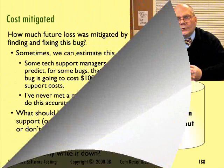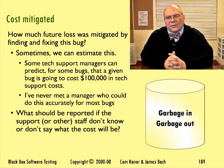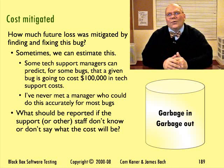Next windmill. How much money did we save by fixing this bug? I don't know how to estimate that. Someone might know how to estimate that, but that someone probably doesn't work in the test group. If that someone is willing to voluntarily fill in this information, great. If not, we don't know it, so we can't write it.